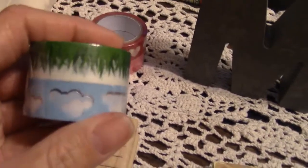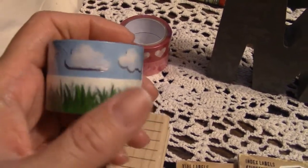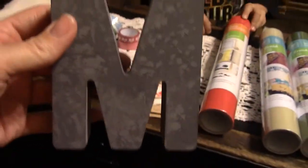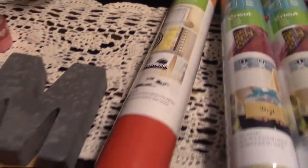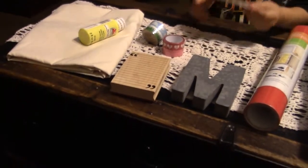I got some washi tape. This one is some clouds and some grass. I figured that would be good for the first page of a trip or something. And I just got some Valentine's Day as well. We got a letter M for our M wall that's going to be up on the stairs. I got two of these little booklets. They have little stickers in them, all different sizes, which I thought would be good for the scrapbook.